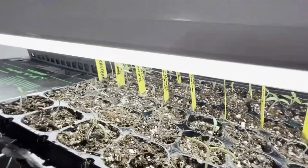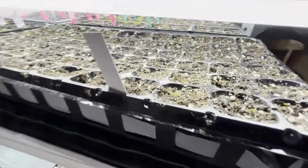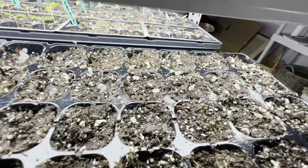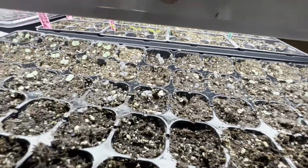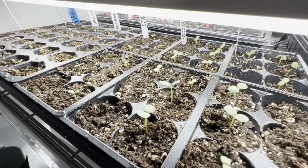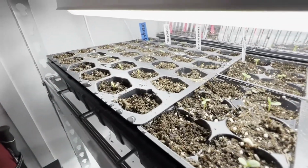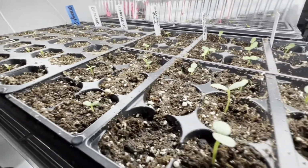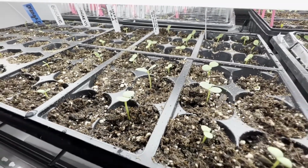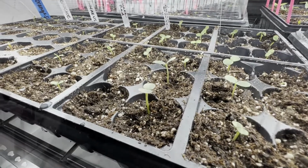So now we're going to go up one, and these are some more basil. And you can see that they're starting to come up too. And here are some zinnias and marigolds coming up. And these are the ones that I couldn't even get to sprout direct sowing last year. So it makes me very excited to see these babies coming up.